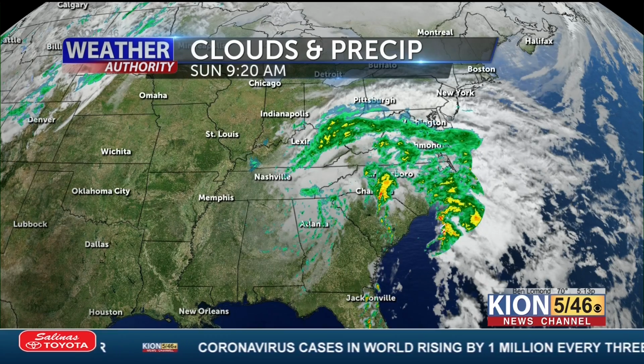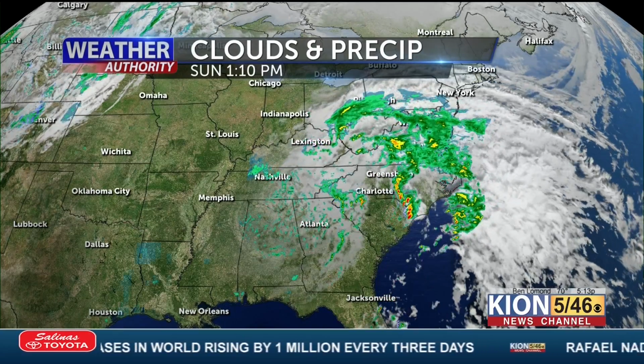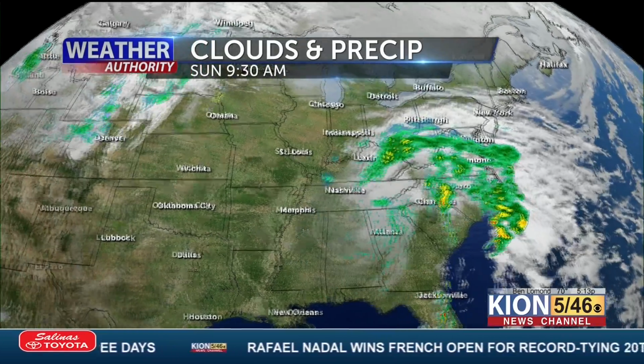Let's take a look at the picture right now. You can see it is still spinning there in eastern Tennessee and up into the Appalachian Mountains, with plenty of rain moving into the mid-Atlantic and up into Pennsylvania and places like that. This thing is moving somewhat slow at the moment. Back here on the West Coast, we would take some of that rain certainly, but we're under a big ridge of high pressure. It's just really starting to build in.